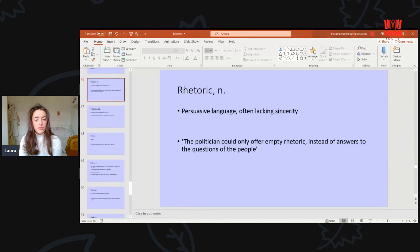Okay, then we have rhetoric. Rhetoric, which is tricky because we've got the silent H there. Rhetoric is persuasive language, often lacking sincerity. The politician could only offer empty rhetoric instead of answers to the questions of the people. That's rhetoric. Okay. The politician could only offer empty rhetoric.